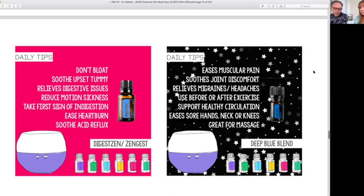And what they say is it actually starts to burn after they train. So they're getting all the benefit. And as soon as they start to cool off, they get this amazing heat, which is what the Deep Blue penetrating in your body's cooling off. But they never have any issues with sore muscles. So Deep Blue, definitely one that you need to have if you're an athlete.